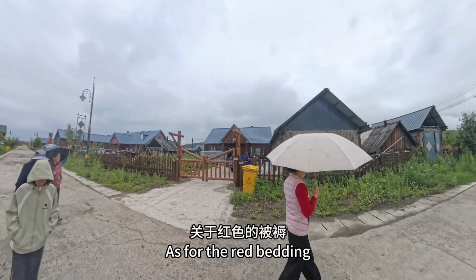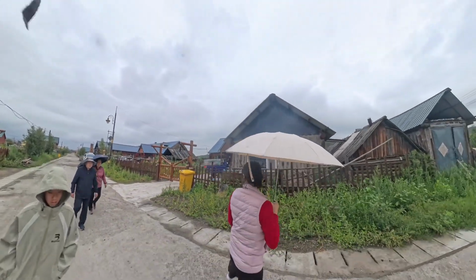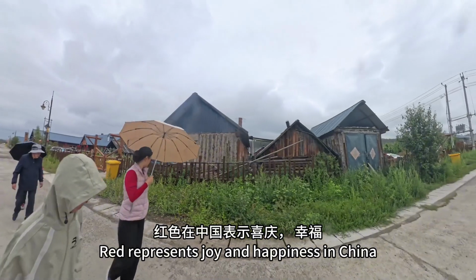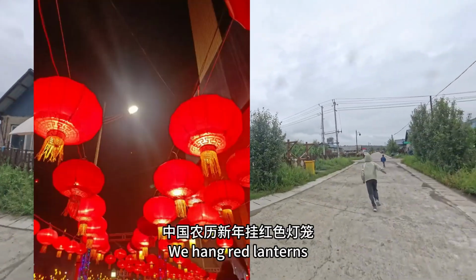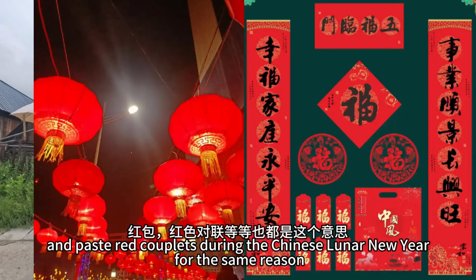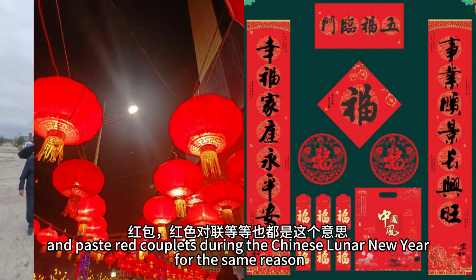As for the red bedding, it's also a feature of the northern Chinese rural areas. Red represents joy and happiness in China. We hang red lanterns, give red envelopes, and paste red couplets during the Chinese Lunar New Year for the same reason.